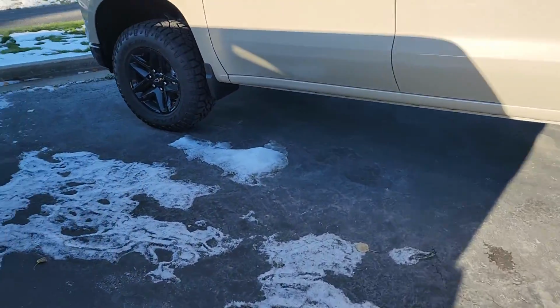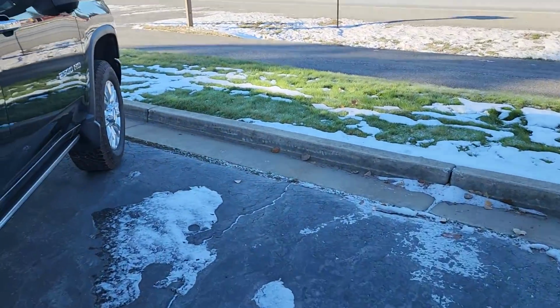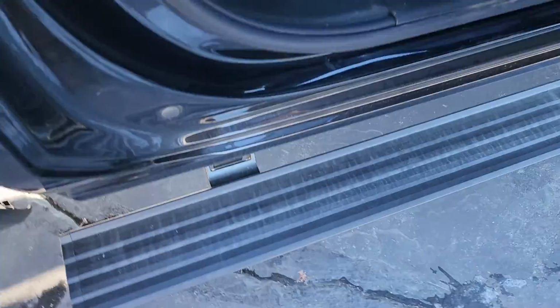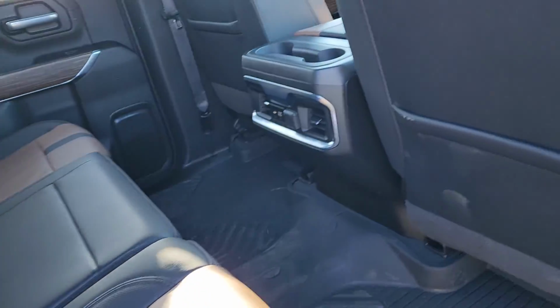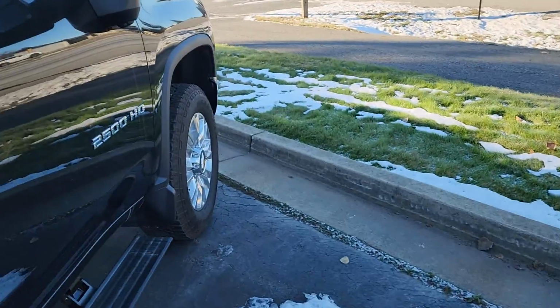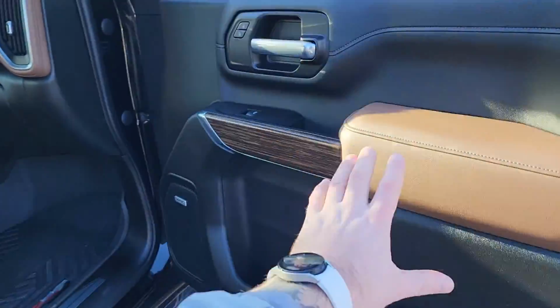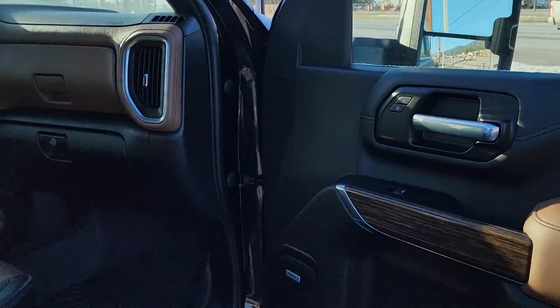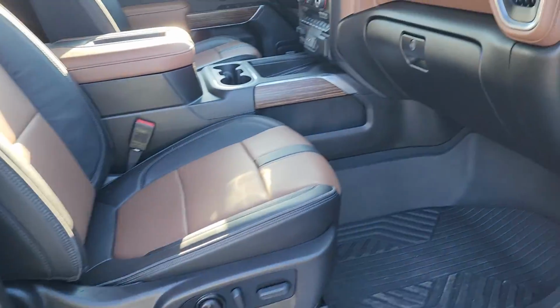This is a gas vehicle, 6.2 liter gas engine. Right, those assist steps automatically come out. Right, just quick view from that side. Inside the door panel. Passenger side. Power seats on this side as well.